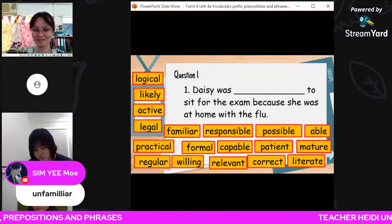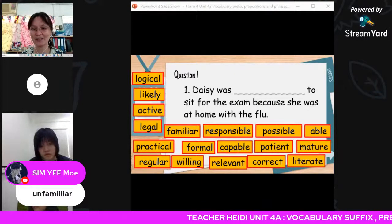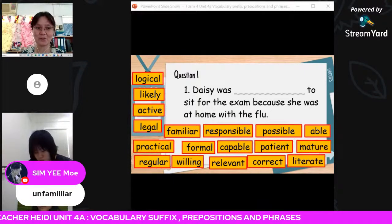Zihang, can you type in the chat box? Okay. If not, I have a few. I have Hafiza and Rasma Diana as well. Okay. What is the answer for number 1?